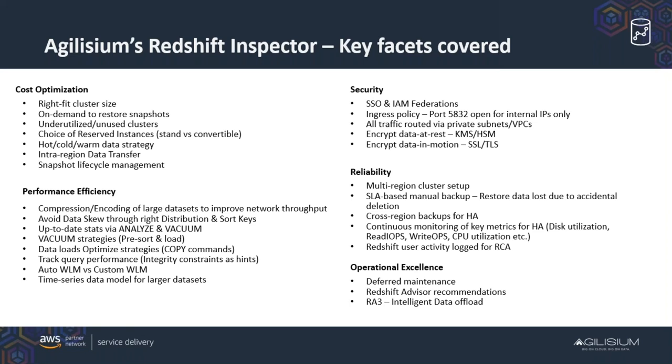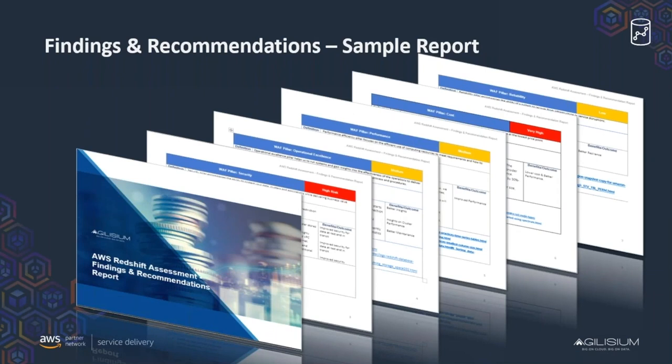Moving on, this is the sample report. This is how the report looks. This is an earlier version of our report template for Redshift Inspector. You would have X and Y axes where the health of your workload across each pillar will be plotted, the one that Smitha started her discussion with. We would have detailed each of these pillars along with observations, recommendations, and the benefit should you implement those recommendations, along with pointers to learn more about each recommendation. These could be AWS blogs, technical articles, or some of Agilisium's blogs.